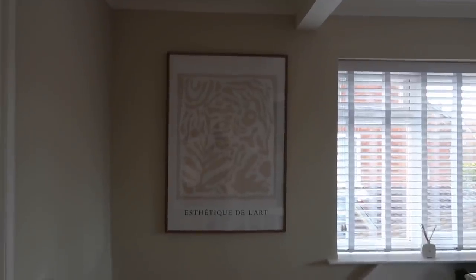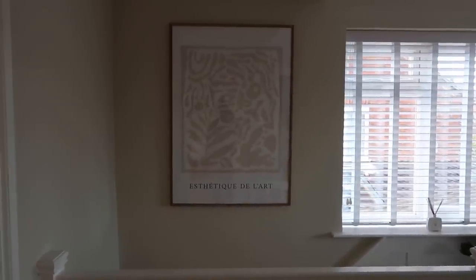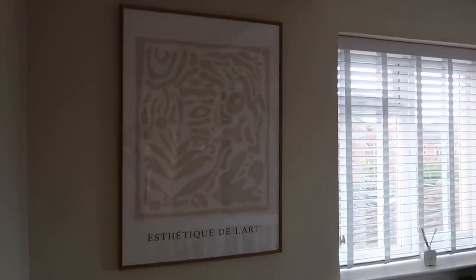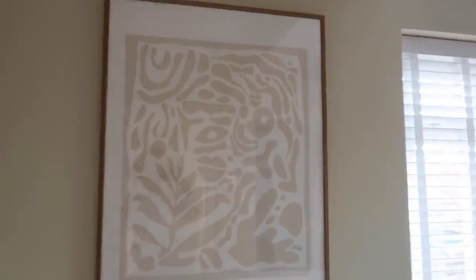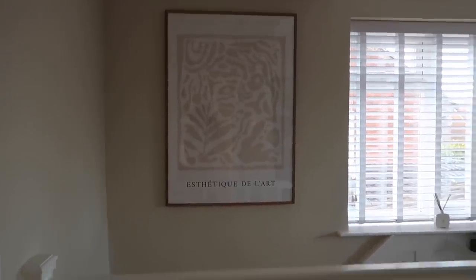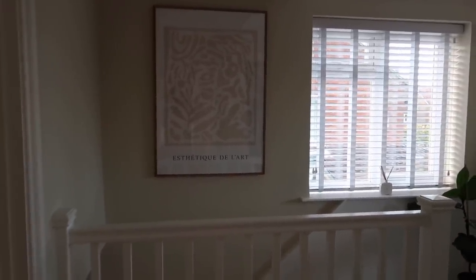I was ordering a new decennial print for the downstairs toilet, which you would have just seen. And whilst I was on there, I wanted to get a new piece of artwork for in here because we'd had that one for a little while and the poster had started to ripple and it just didn't look very nice in the frame anymore. I think that this size is 100 centimeters by 70. It's really big, but I think it just fills that gap so nicely.